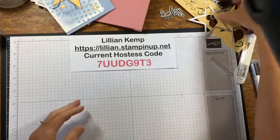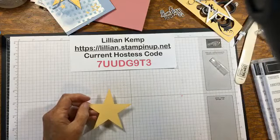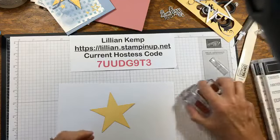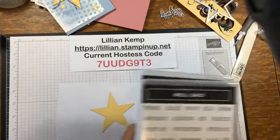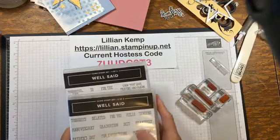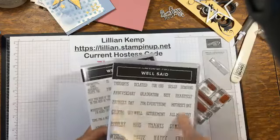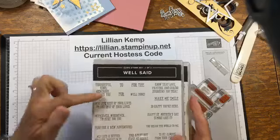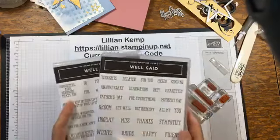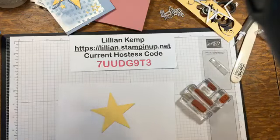All right, so let's start with this star right here, and I'm going to bring a piece of scrap paper in and a stamp set that works perfectly. It was designed to go with the words, Well Written Words, is Well Said. And you've got words for individual words, and then you've got phrases as well. So like for the insides of your cards, tons of stuff here. I just wanted the word baby from here.